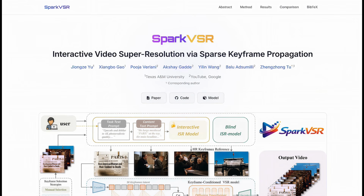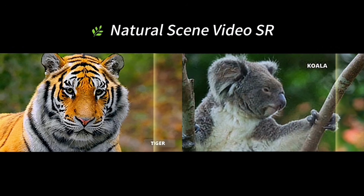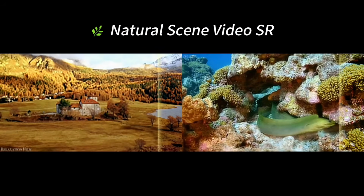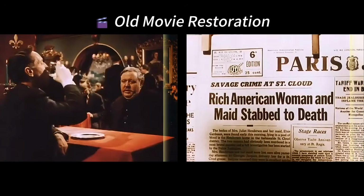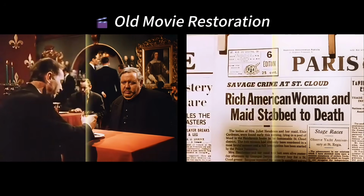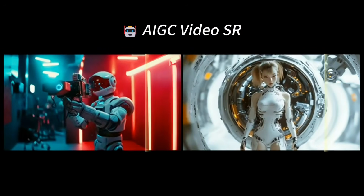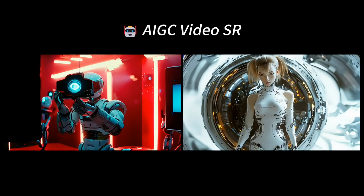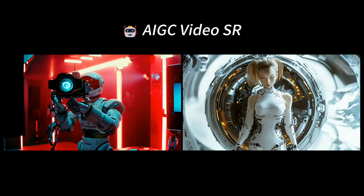SparkVSR is an interactive video super-resolution model that turns blurry clips into sharp, detailed footage. First, you see a low-res nature shot. Then the same scene pops into crisp leaves, rocks, and water ripples once SparkVSR kicks in. Next, an old movie clip goes from noisy and washed out to clean, stable, and watchable again. Then an AI-generated city fly-through suddenly gains readable signs, smooth edges, and far fewer flickering artifacts frame to frame.